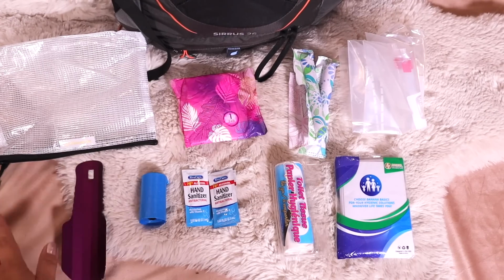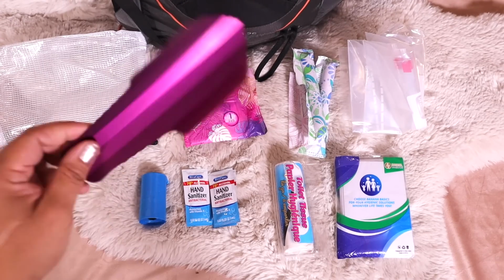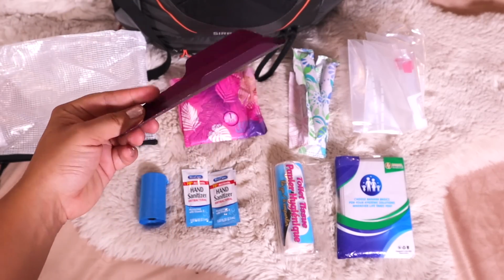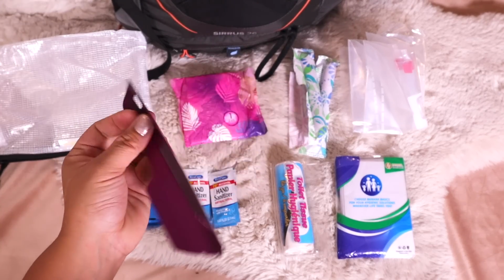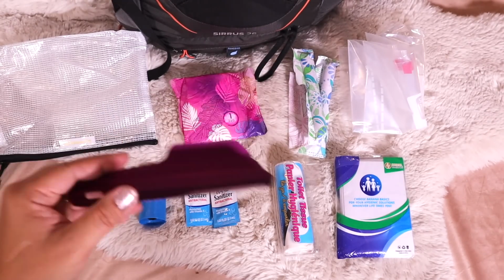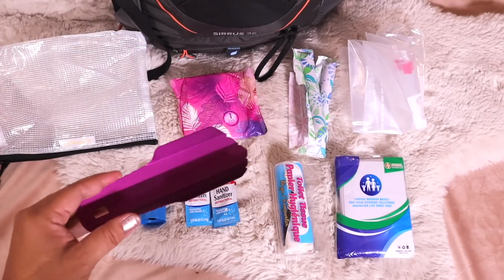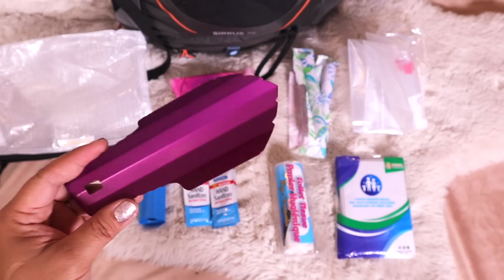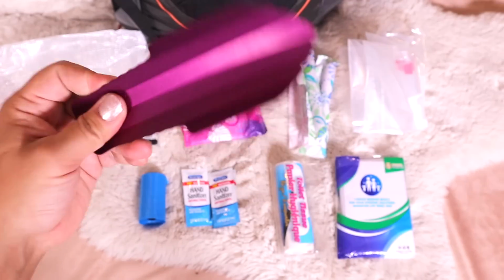I have laid everything out for you guys. So the first thing I want to show you guys is this shovel. It is very unique in shape. It's super lightweight. And this is for digging holes for your poop. Now, hikers call this your poo bag. I call it my bathroom bag. I've just always called it that, so I don't want to confuse the kids. They probably like being called poo bag better, but this is to dig your hole.